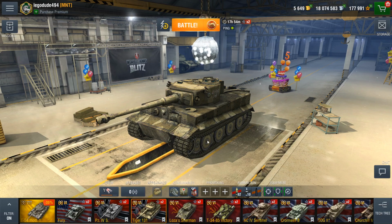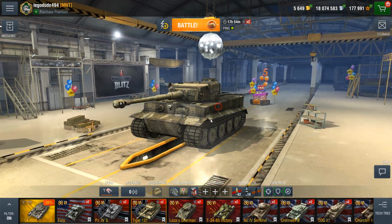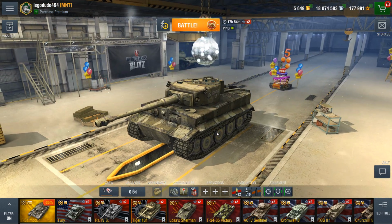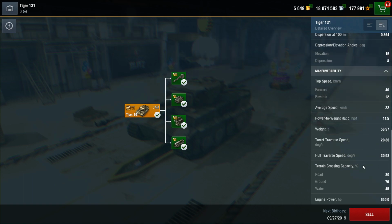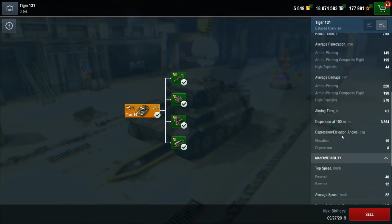So for a heavy tank, the mobility, even though it's the worst out of all three Tigers, is still good for a heavy. I want to stress that. The Tiger was one of the most mobile heavies of the war, so you've got to remember that, even if it is the worst of the three.